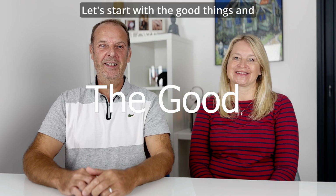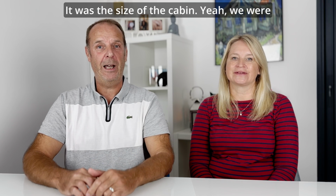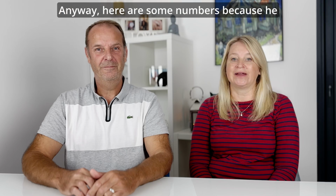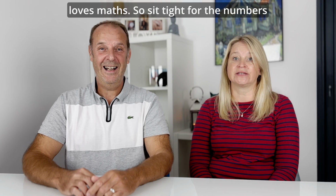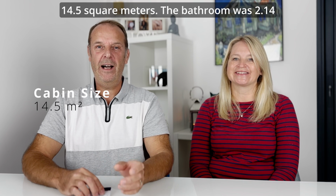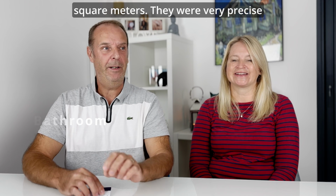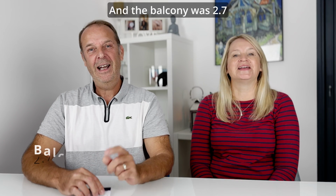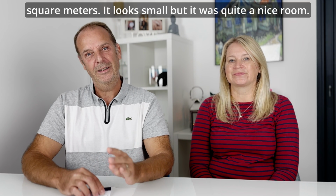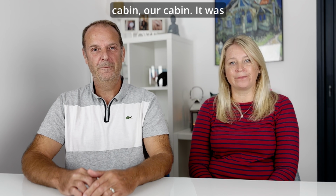Let's start with the good things, and there is a lot to be honest. The first one surprised us, it was the size of the cabin. We were really surprised at how spacious the cabin was. Here are some numbers because he loves math, so sit tight. The cabin size was 14.5 square meters. The bathroom was 2.14 square meters. They were very precise on this sheet of paper. And the balcony was 2.7 square meters. It looks small, but it's quite a nice room. Overall it was a very spacious cabin.